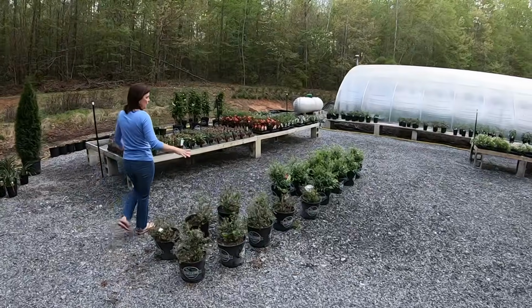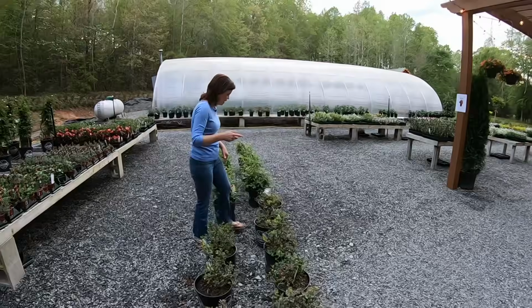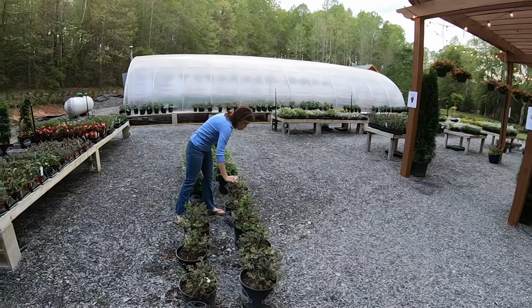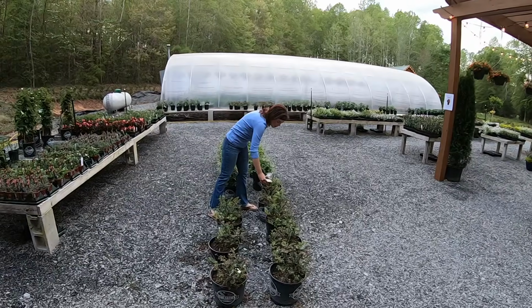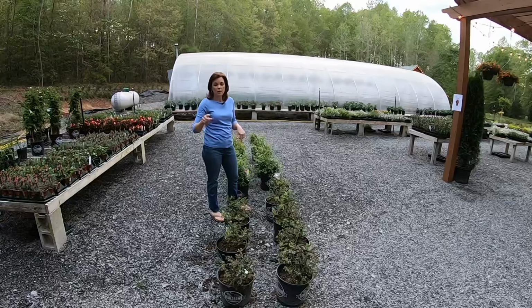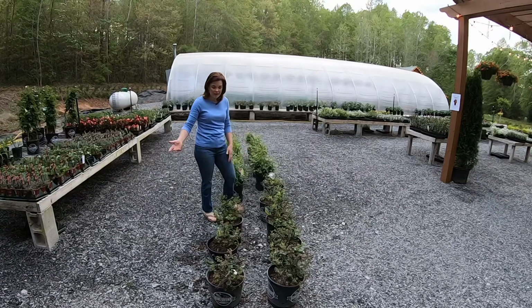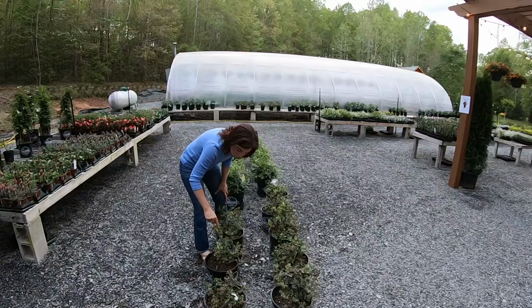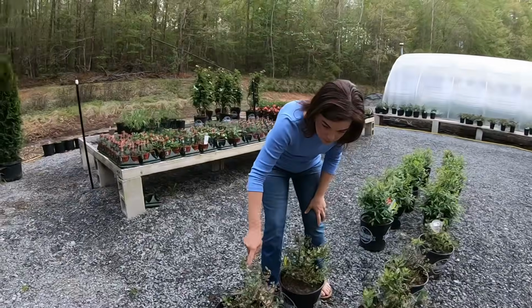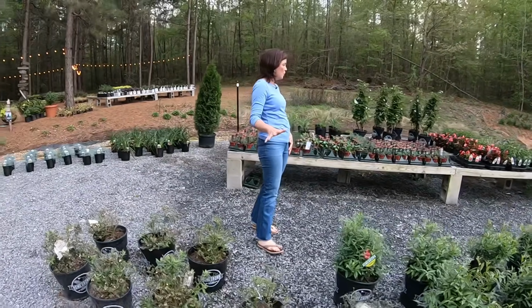We've got the blueberry bushes. We've got two different kinds. We have pink lemonade, which are pink berries, which is really neat. And then these guys are sunshine blue. And it is, if I'm not mistaken, self-pollinating. So you don't have to have a male and a female. You can have one plant, you can still have blueberries. In fact, these are completely covered already in little baby blueberries. So if you're looking for a blueberry bush, we've got a couple here.